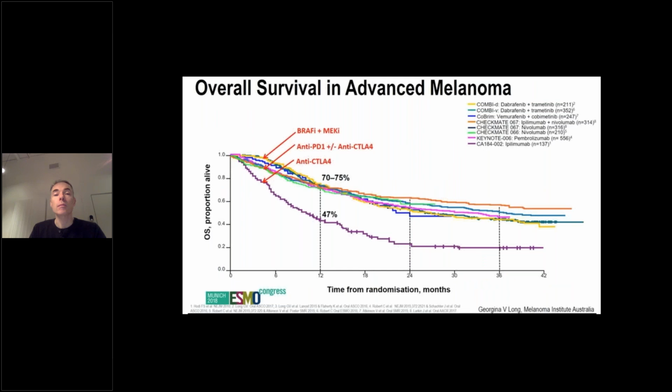So this is another slide from Georgina Long, where we see a great summary of the last 10 years of research in the field of advanced metastatic melanoma. We used to give chemotherapy with a response at 2 years of survival of 10%. Now, with ipilimumab, we know that we have 20% survival. Next slide.